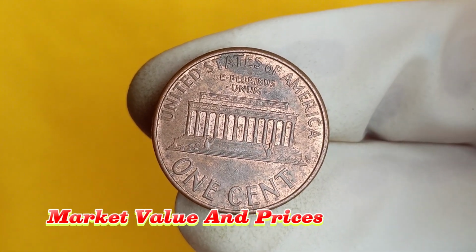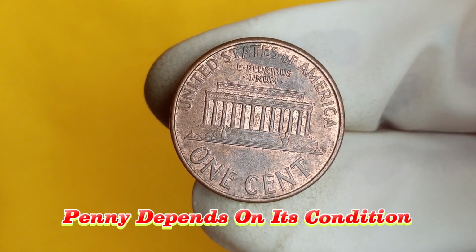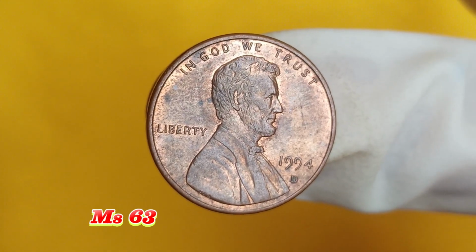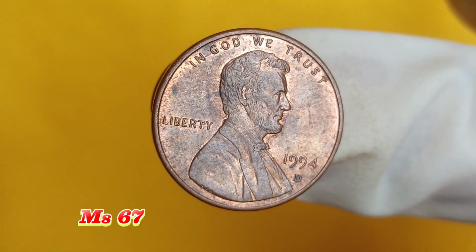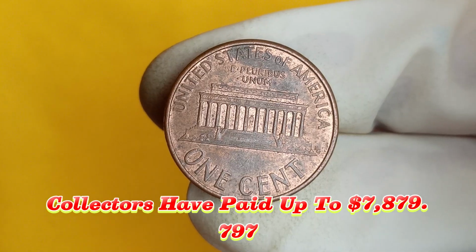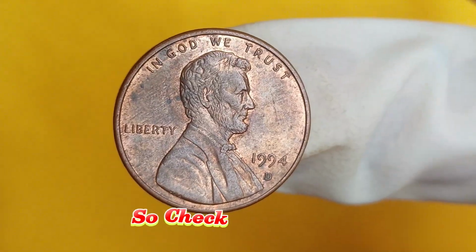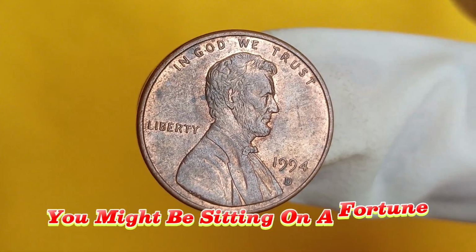Market value and prices today. The current market value of the 1989 D penny depends on its condition. Circulated condition, around 1 to 5 cents. Uncirculated MS60, MS63, $1 to $10. Gem uncirculated MS65, MS67, $100 to $500 or more. Special error coins, $1,000 to over $7,000. Collectors have paid up to $7,879 for top-grade examples in auctions. So, check your jars, old collections, or even pocket change. You might be sitting on a fortune.